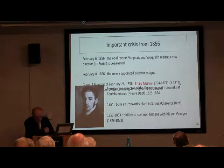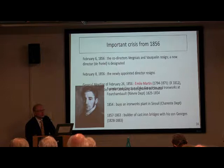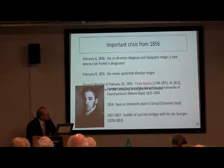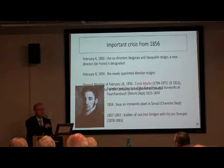And a new general meeting was then held on 27th of February, which appointed Emile Martin as sole manager of the company. So Emile Martin is an engineer, graduated from the École Polytechnique in 1812. He was the technical director of this ironworks at Fourchambault in the Nièvre department from 1825 to 1854. He was also, but that's in the political sphere, elected a member of the parliament in 1848.